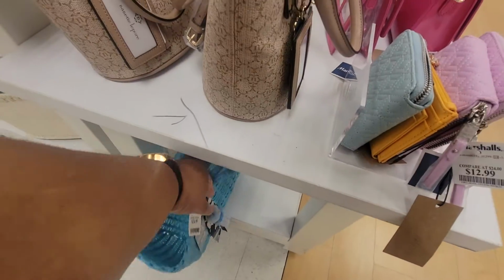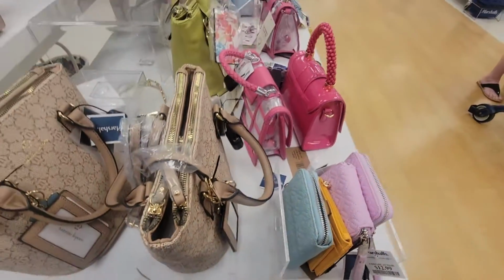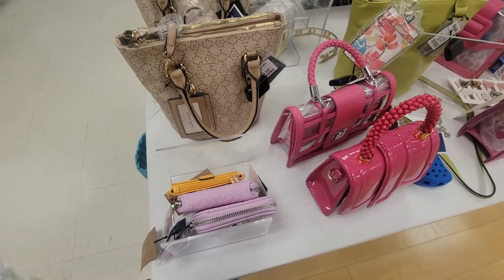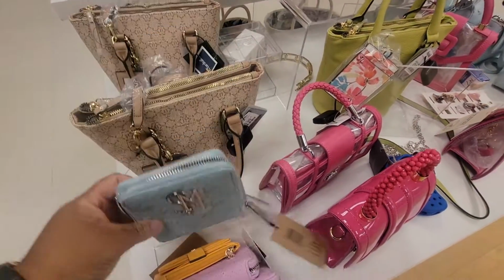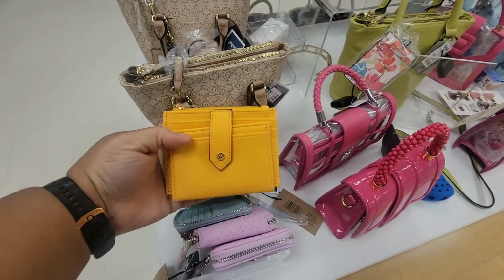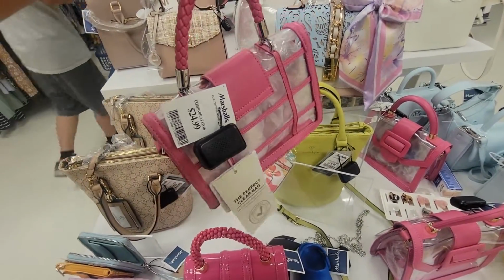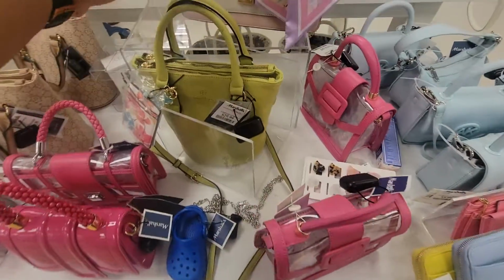Look at this blue, $25. Can't bend over like that, y'all. $25. $13. One handed. Hold on. Trying to open it, unzip it. Oh, it looks like this. Okay. We have an orange Anne Klein. How much? $10. And then you have this same one in lavender. I think we just seen that. We have this one. This is $25. And then you have this one. $25. This green and that before.